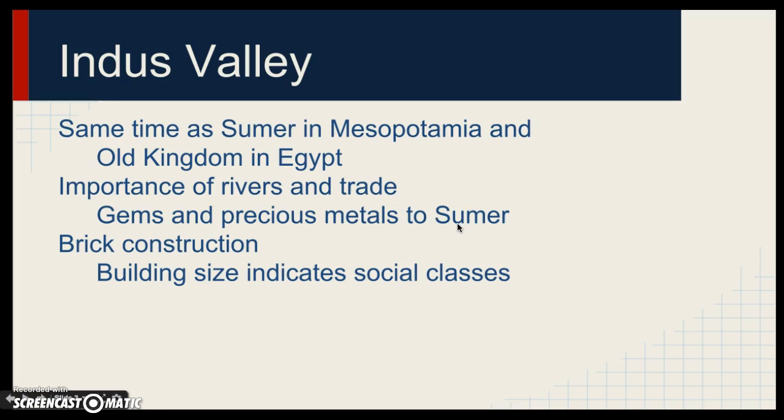We also know that they engaged in clay-baked brick construction of houses and homes, and that the different sizes of the buildings are a good indicator of the classes. Although, as we will see, they apparently had fewer gaps between the rich and poor, because the homes are closer in average size than in some of the larger places like in Egypt and ancient Sumer.